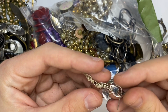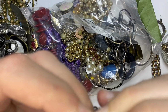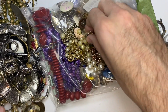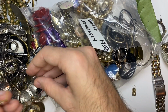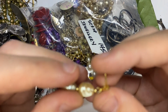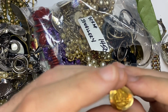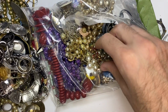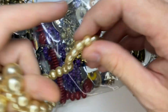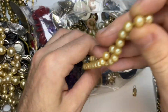What's this? Stamp. Nothing. Anson, the other 12K one. That's kind of cool. Try to get some of these pearls. Yeah, these are all broken. You never know. Maybe somebody who does arts and crafts would like these. I don't know.